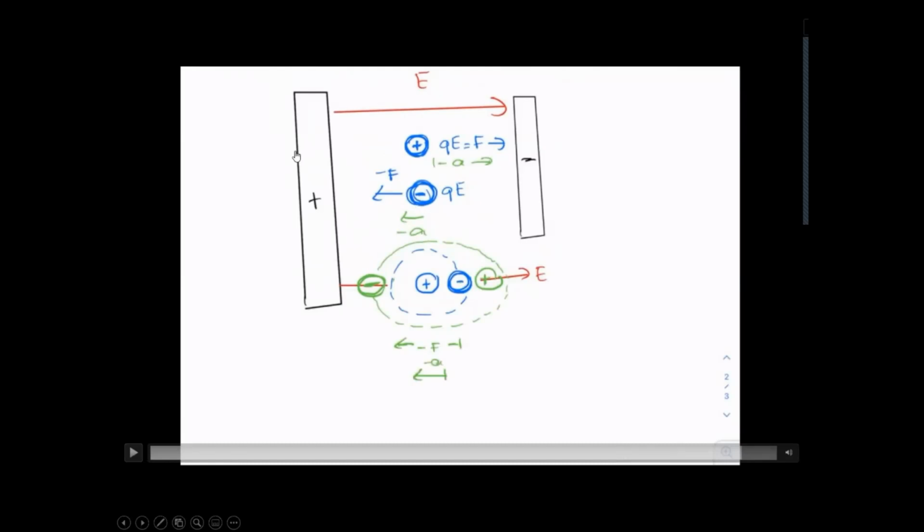All right, so let's do a summary. Positive charge experiences the force in the direction of the electric field, therefore accelerates in the direction of the electric field. Negative charge will experience the force in the opposite direction of the electric field, therefore it's going to accelerate in the opposite direction. The neutral atom will become polarized, and it is going to move towards the source of the charge. That's it. It becomes polarized and starts to move towards the source of the charge.